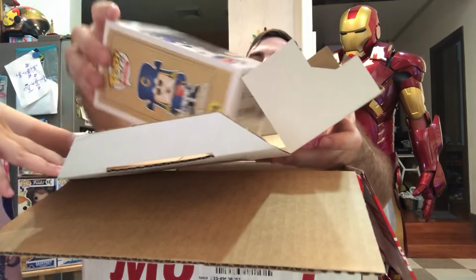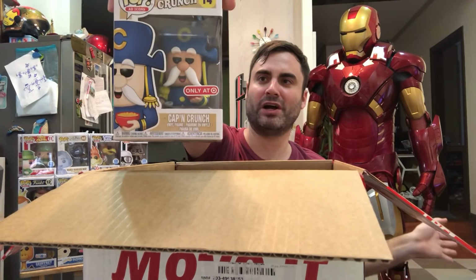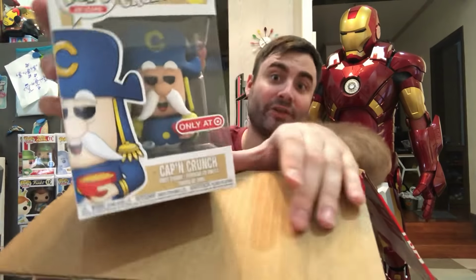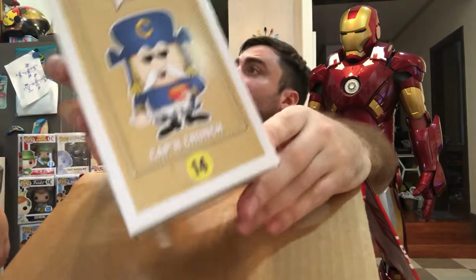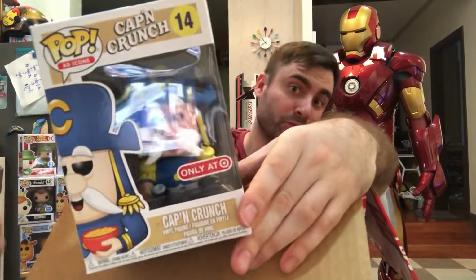It's another. It's the main man himself. It's Sir Captain Crunch. So that means we now have the complete ad icon set from Target. I probably said that earlier that we did, but we didn't. Well, that is fantastic. There's two more to go up there. Yeah, two more to go. Wow, so that's pretty cool.